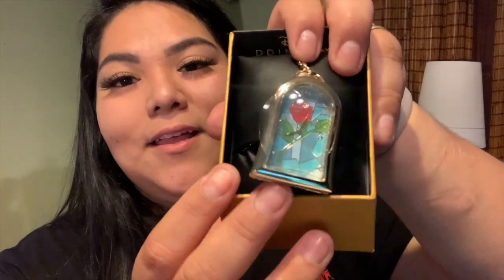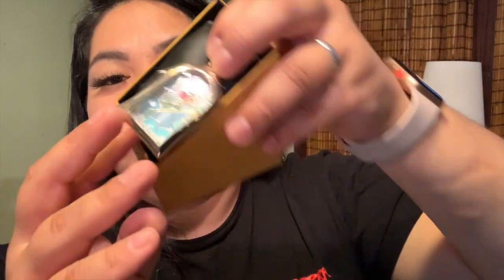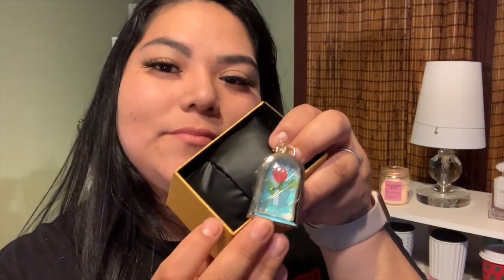Can the camera not focus on my Flappy Bird nor my face? I want to show you guys this. Seriously. Look. How freaking adorable. Okay, it's focusing right here. Can I put it right here and it'll focus right there? Nope, nope. But yeah, you guys, he got me this one.